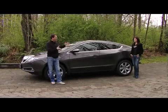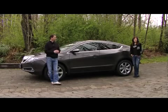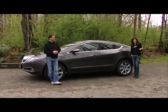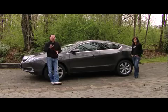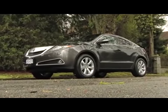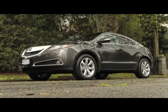Well, here it is, Lacey, the brand new Acura ZDX. But the question is, what is it? A car? An SUV? Maybe a flying saucer? Good one, you're right. It is a flying saucer. No, just kidding. Actually, what this is, is a coupe-like silhouette four-door hatchback built off the most popular Acura, the MDX.